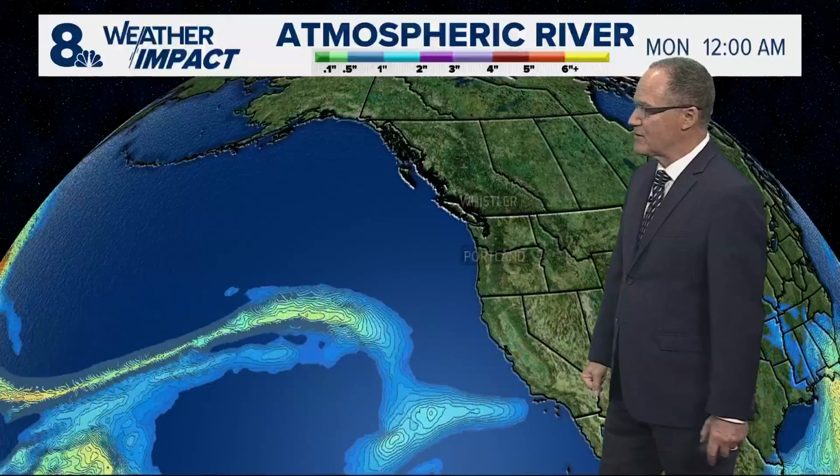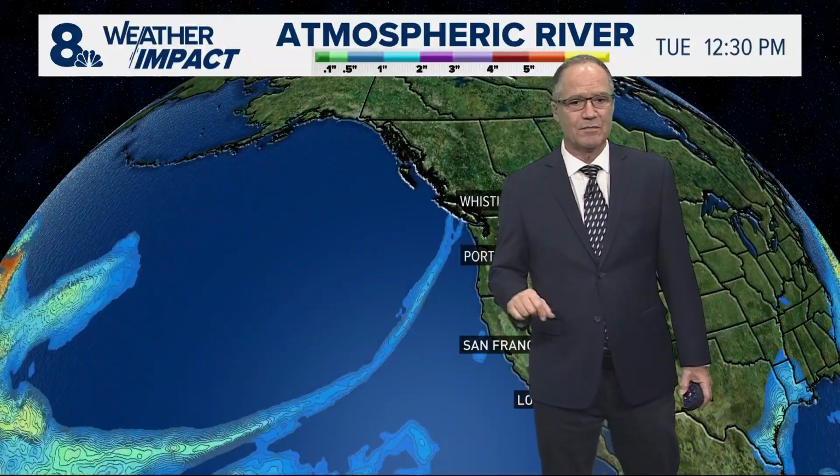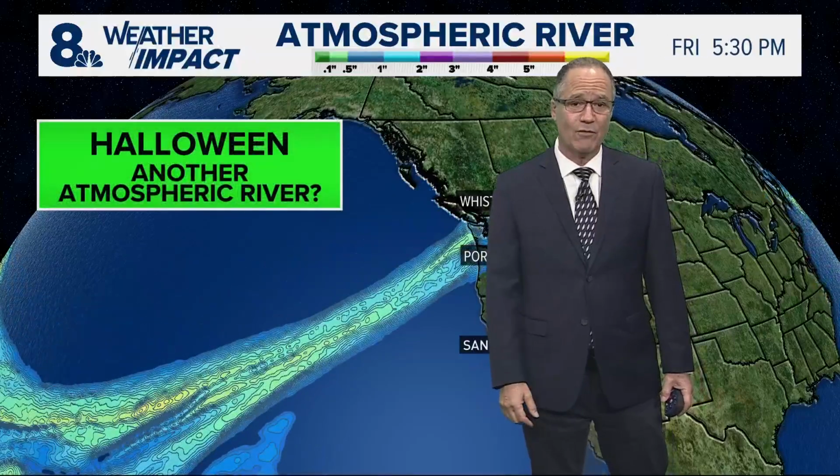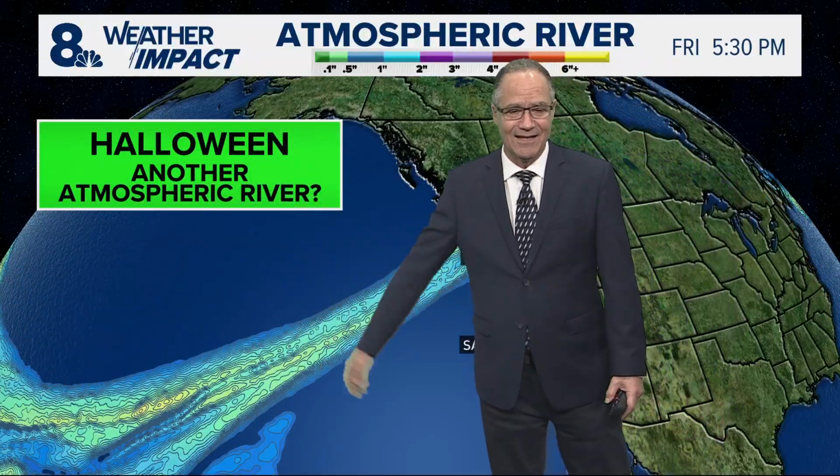So what's coming up next? Well, we get hit with a minor atmospheric river perhaps on Tuesday. That'll just be some light rain, but towards Halloween, unfortunately, Blair, it looks like a really strong one aimed at us again. Oh, no.